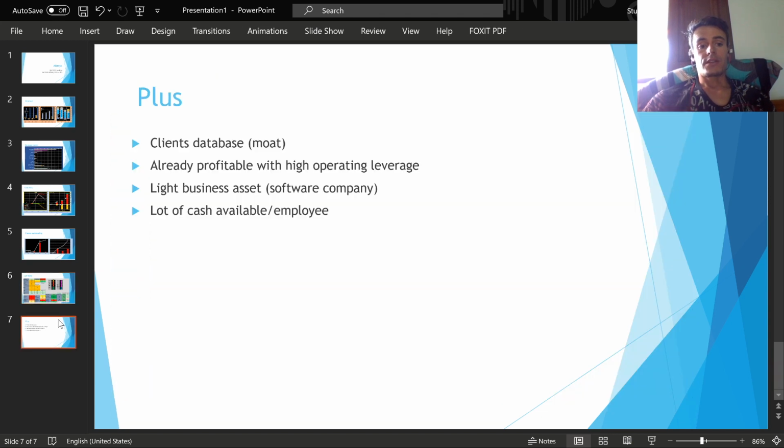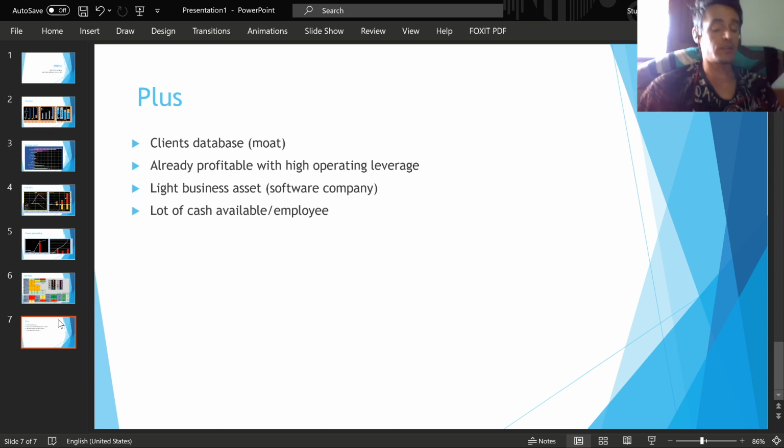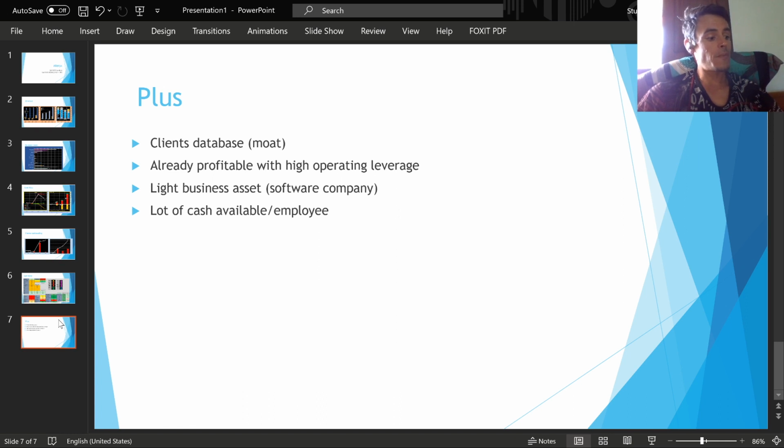Okay, so to summarize, for me, the big plus of this company is first the client database, which represents the big moat. As soon as you install a software and get used to it, it's quite difficult to change from one software to another and get used to it again. As it simplifies the reporting system, I believe the clients will stay with the company for the next years. Also, the company is already profitable with a high operating leverage, which is very important for this growing company.